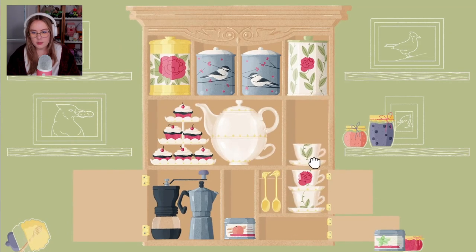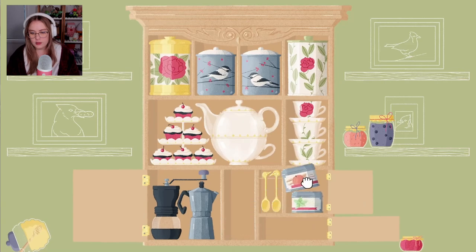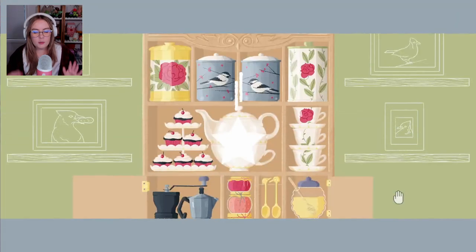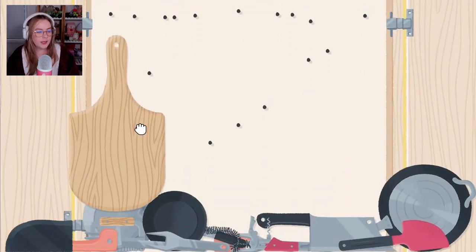Oh, these cups probably all go on this one shelf together. There we go. Then these can stack. No? Oh, they go down in here. Little jam jars. Honey. Yes. I kind of want to be able to close the doors though. That would be so satisfying. It's like, job well done. Close the cupboard doors. Okay.